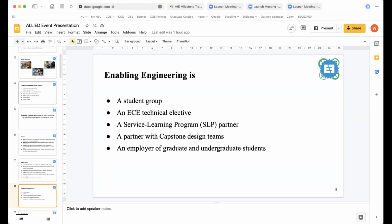What's interesting about enabling engineering, and one thing that I really feel has contributed to its success, is that it's kind of an umbrella over a whole bunch of different activities. It's not just a research project. It's not just a student group. It's a volunteer group where students volunteer their time, usually in the evenings. In my home department, electrical and computer engineering, it's a technical elective, so you can take a course and get technical credit for one semester. We have been a service learning partner, which means that students who have a community service requirement can spend a semester working on a project, and that will count as community service for them.